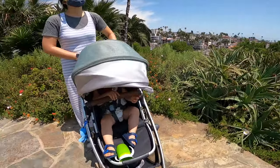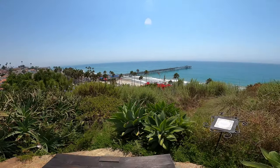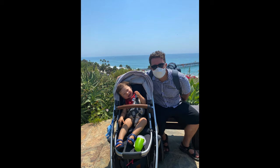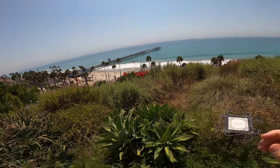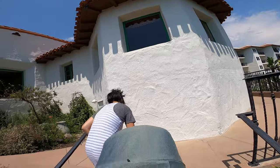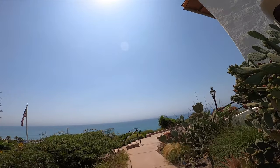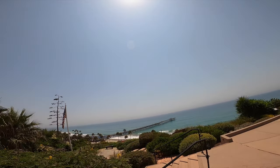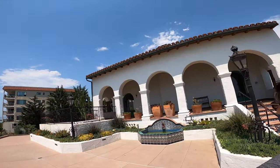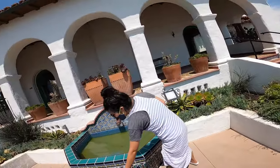So awesome. What do you think, Hunter? Yeah, it's pretty, huh? Look at all these plants. Huh? I know, I know. All right, let's take a picture here. All right, I'll push now. Yeah, here. Oh, yeah. Wow. It's awesome. Look at that fish, Hunter. Ooh. He's silly. Silly fish. You go bloop, bloop, bloop.